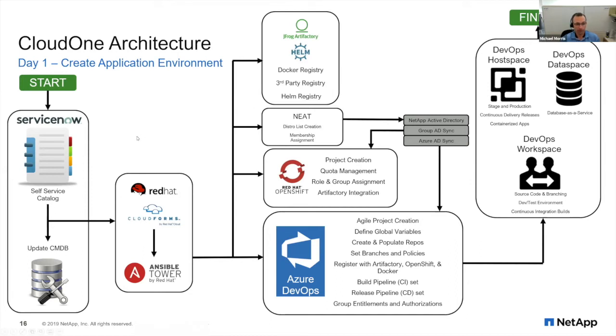Day 1 begins with ServiceNow. As I mentioned, ServiceNow governs all the things we do. We have our self-service catalog in ServiceNow. So development teams go into ServiceNow, they select the application and what they want to do, and they begin a workflow. The first step in that workflow is we update the configuration management database, which is in ServiceNow. So all the assets we create, both physical and logical assets for an application, are all tracked in the CMDB. ServiceNow, through APIs, then hands to Red Hat CloudForms, which invokes Ansible automation.